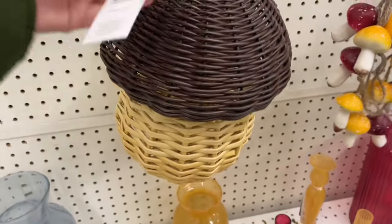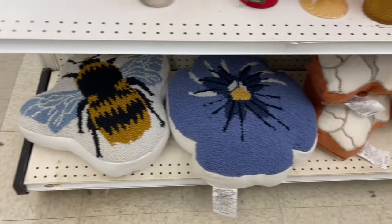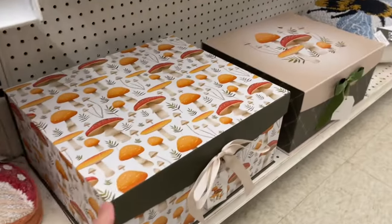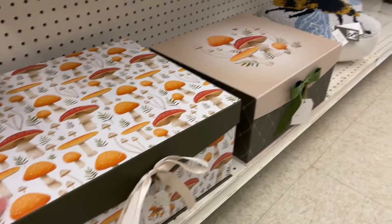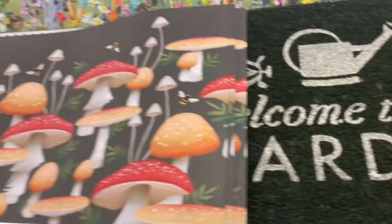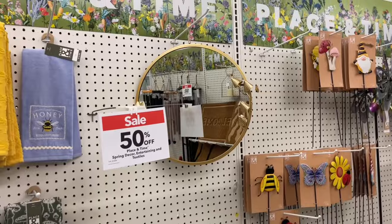How much is that? That is 35, but I think everything's half off. Yeah, right now everything's half off. Look at these. Ooh, the bee pillow, the little pansy pillow, and the mushroom, I think. Mushrooms, more mushrooms. This is right up my alley. Pretty boxes. Ooh, welcome to our garden. That's cute. And then the pretty mushroom mats. These are 25. This one's pretty too.